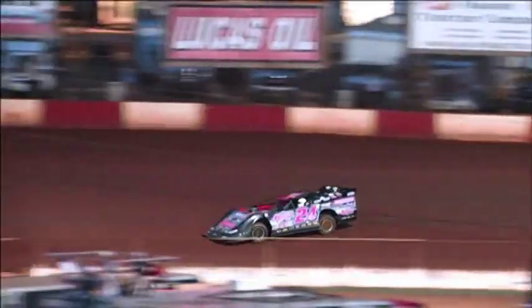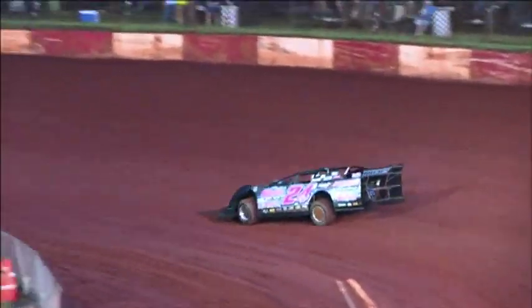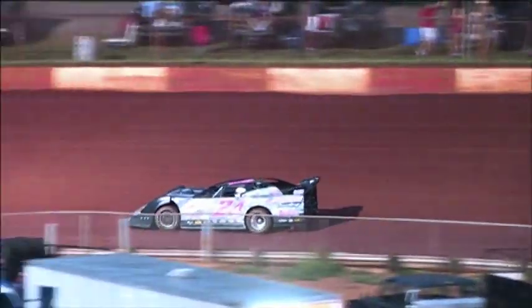Time to beat is a 15.180 set by the first qualifier, Jason Hyatt. Ingram working out of turn number 4. White flag at a 15.403 for Ingram. Fast time will sit on the pole tonight. 40 lap main event, 3,000 to win. Lap number 2 quicker at 15.339. So Frank Ingram dials in third early in qualifying.